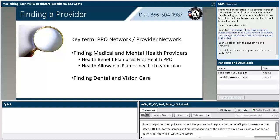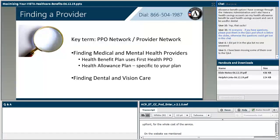So on our website, as we mentioned before, if you go to My Benefits, which is a menu at the top of the page, it'll have an option for Find a Provider. If you can't access the website, you can call IMG. We'll help you find a provider as well.